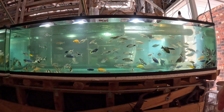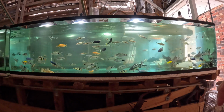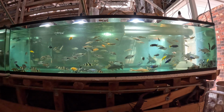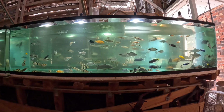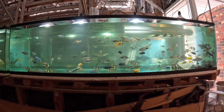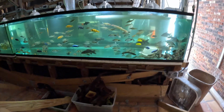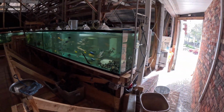While doing that, I decided to film these characters because many of them we have not seen in a long time because they're hiding all the time. Now we can see them very well. All the driftwood and the plants are out. So let's see what we have here.